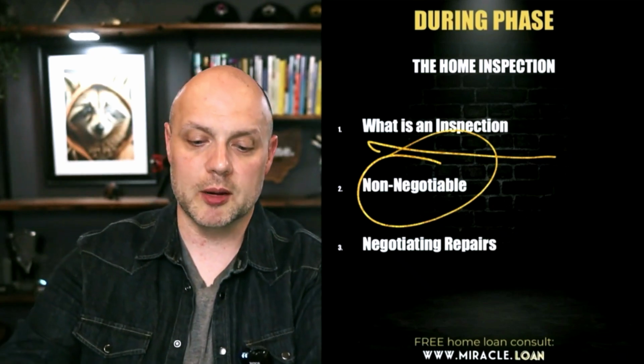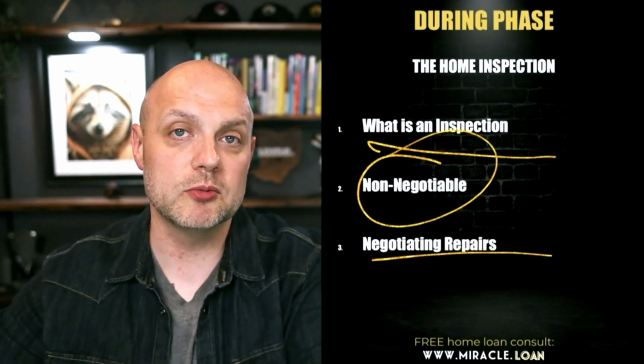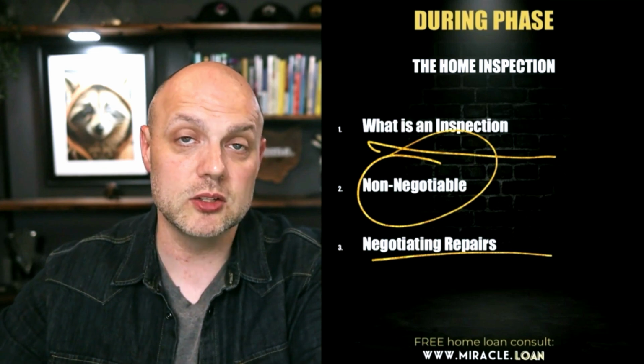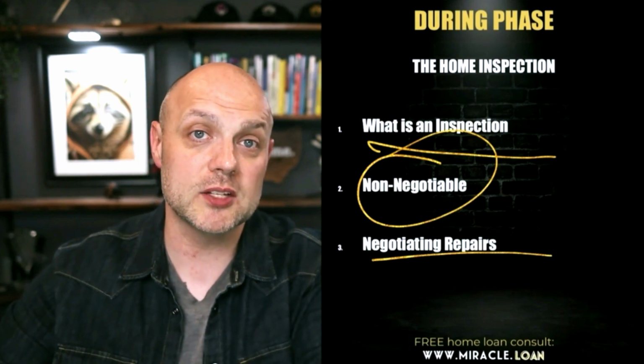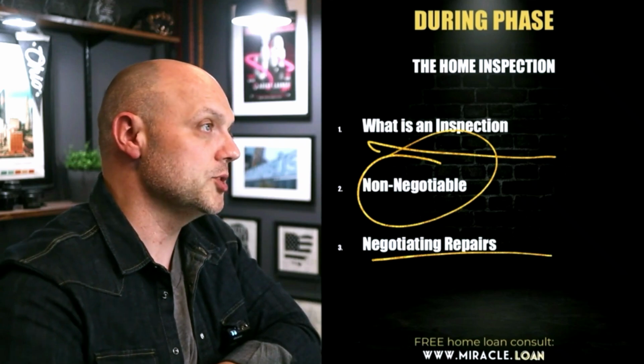So the next thing that we're going to talk about is negotiating repairs. Now, here's a silver lining. Once you have the inspection report back, you're not just stuck with a list of issues. You can actually negotiate those repairs. Use this report to your advantage. You can request the seller to fix certain items or even ask for credits to cover the cost of those repairs. It's a powerful bargaining chip, and it can actually save you a ton of hassle and cash down the road.